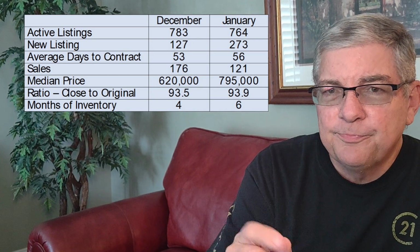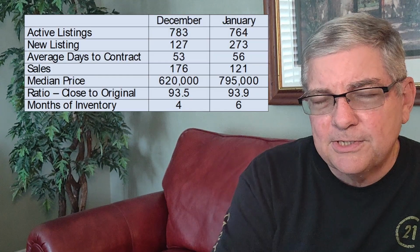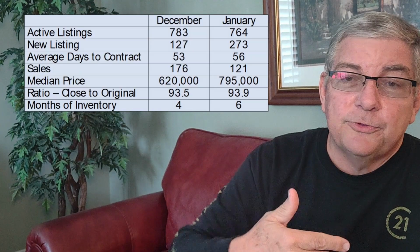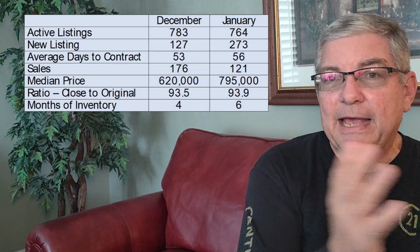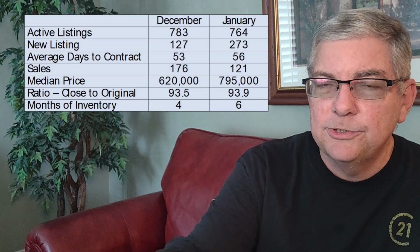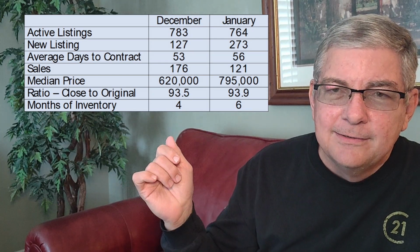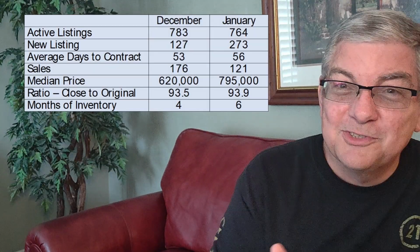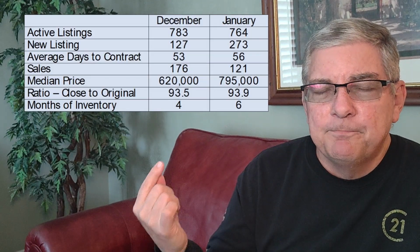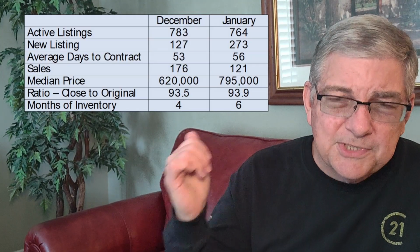Here is the ratio of what a house sells for to what it was originally priced at. And this is the way I always explain it. If I list my house for $500,000, but then I lower the price to $450,000 and my house sells, I've sold my house for 90% of what I had it originally priced at. So here's the ratio. We're at 93.9. Now, last month we were at 93.5, right? So really not much movement. So really just about that 93, 94% for the home.